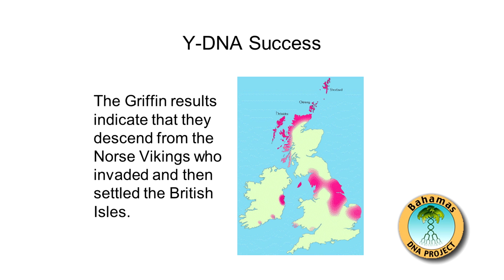The Griffins can certainly say that they are descendants of the Norse Vikings. The Griffins of the Bahamas belong to a type of Y chromosome which is considered ultra-Norse. And these are the areas of the British Isles that were settled by the Norse Vikings. If the Griffins truly are from the British Isles, then we can say that their ancestors were from one of these shaded areas, and that prior to that, they were in Scandinavia.